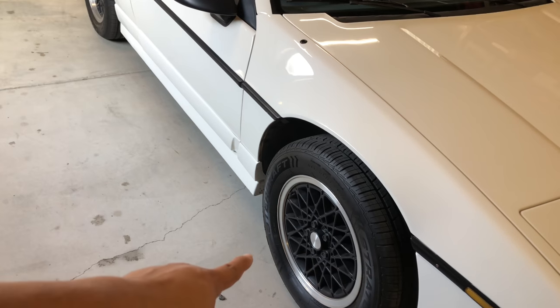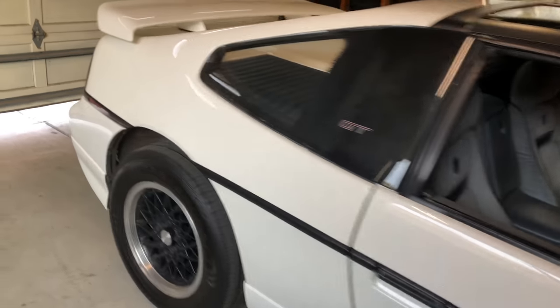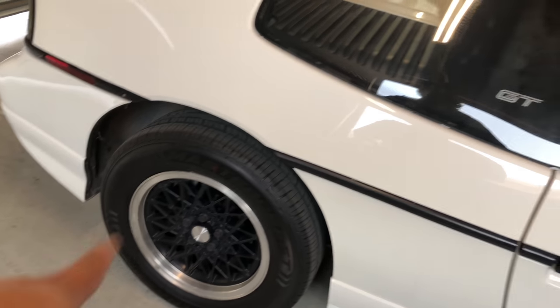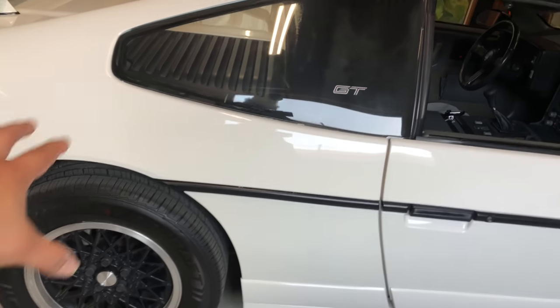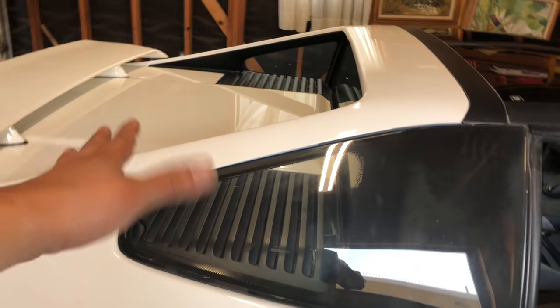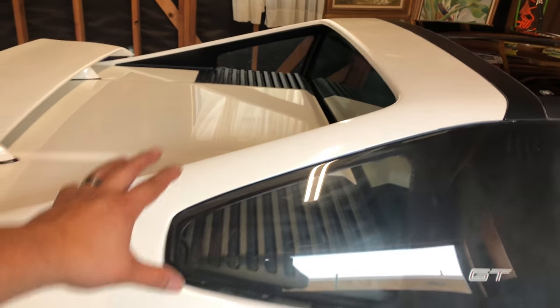And there are 205/60/15s in the front, and in the back, they're 215/60/15. So a little bit wider meat, a little bit bigger in the back because the engine's in the back. Oh yes, the engine's in the back of these things, or mid-engine, right? Kind of like an MR2. Think MR2, but earlier. And we'll look at that in a second.